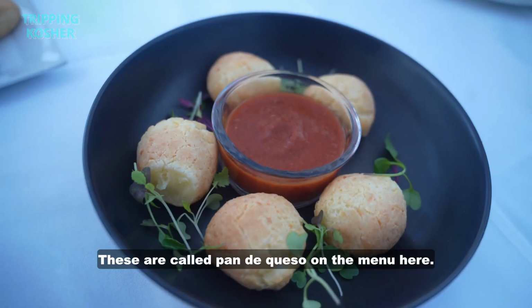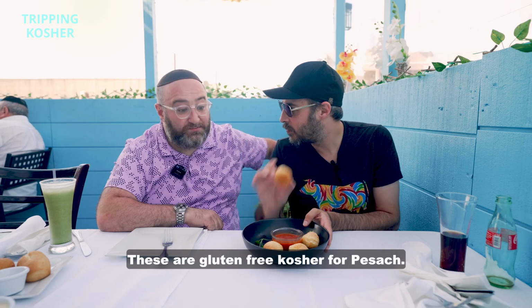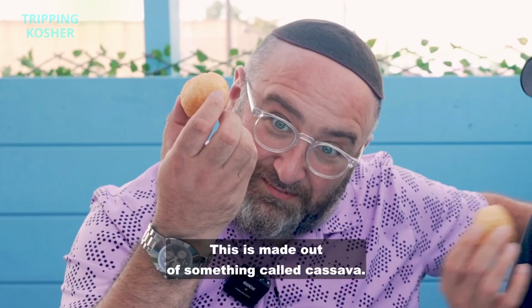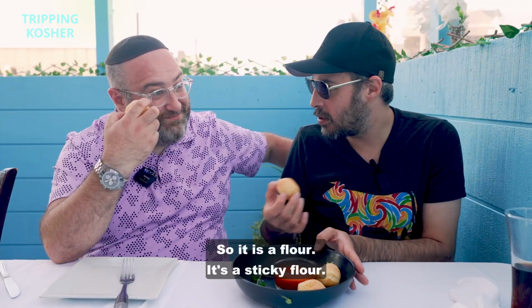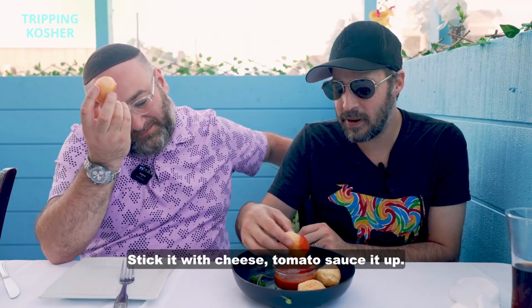These are called Panda Queso on the menu here. These are gluten free, kosher for Pesach. This is made out of something called cassava. So it is a flour, it's a sticky flour, stick it with cheese, tomato sauce it up.